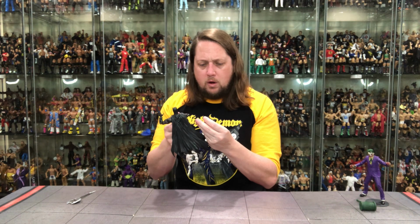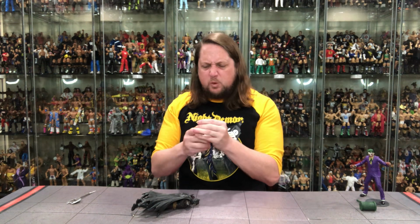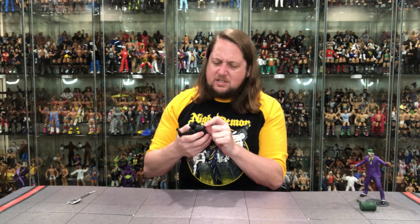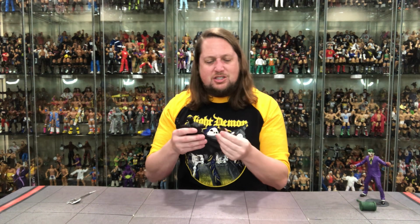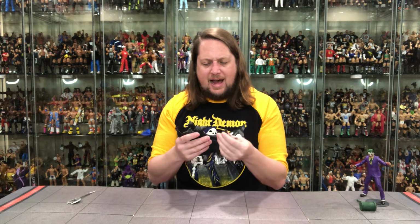Oh, no! Are you kidding me? Get out of here. This just broke. I turned the arm and the arm broke off. What are we doing? Oh, hot garbage alert. Hot garbage right here at the table. What are we doing, Batman? It's been a long time since I've had a figure break, and this just easily snapped off right there at the arm. Unbelievable hot garbage.